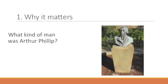Why does this matter? Well, it matters for me, most importantly, because it tells us what Phillip was worrying about on the morning of the 26th of January. It tells you an awful lot about the man. Was this all about him, or was he, in fact, worrying about the convicts? Was he concerned with practical matters or ceremonial matters?